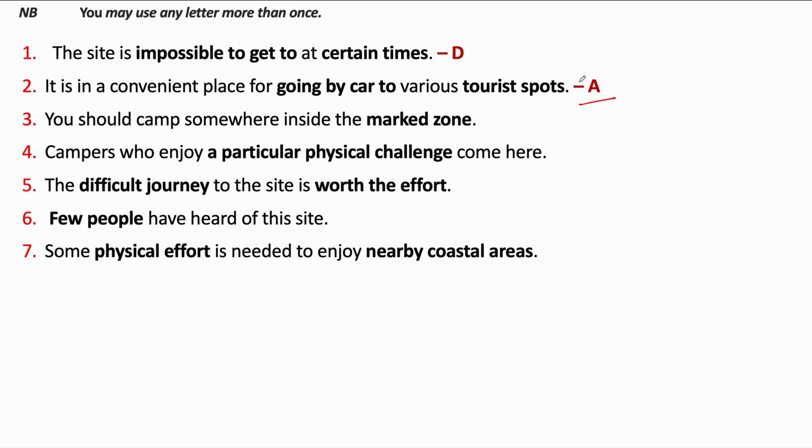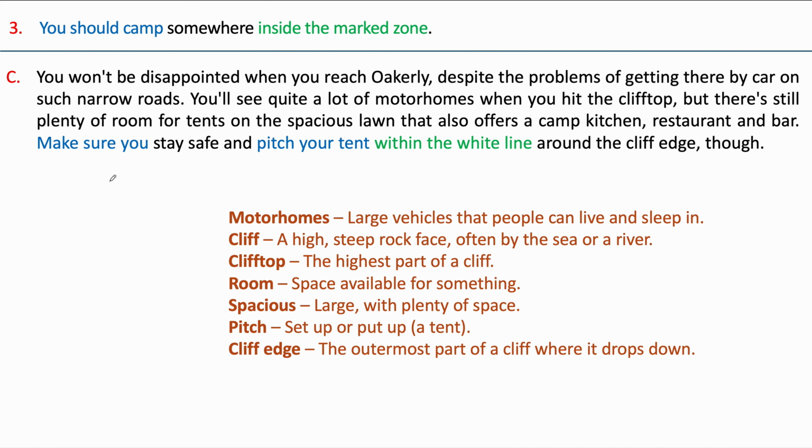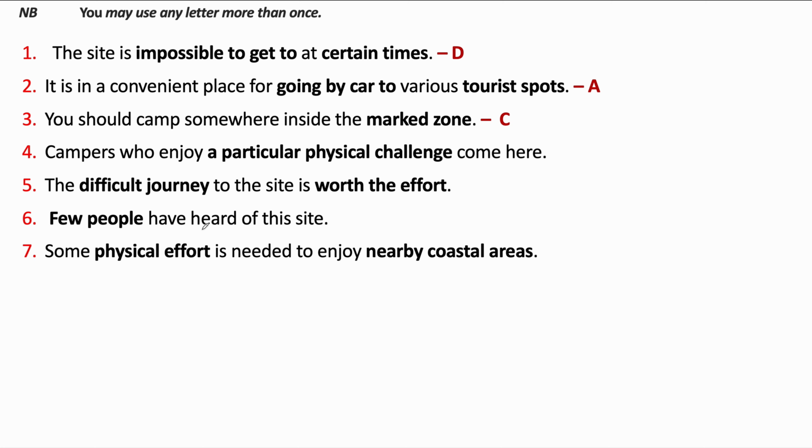Moving on to the third question. The third question says that there is a marked zone or a specific area at the campsite where you should camp. Section C says make sure you pitch your tent within the white line. Within the white line is the marked zone. You should camp means to put up or pitch your tent. This is the only section that talks about a specific area where people must set up their tents. So the answer to the third question is C.